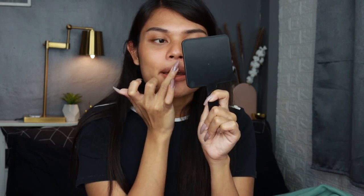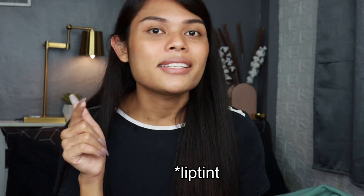This is Everyday Nude on the lips. It's a little bit too light on the lips. I prefer Everyday Nude on the cheek. I tried building it a couple of times. It's not able to cover my dark lip. If you're looking for a lip tint that's more moisturizing compared to a traditional lipstick, then this is definitely for you. I have Everyday Nude on the cheeks and on the lips. I like it on the cheeks, but on the lips, not so much.